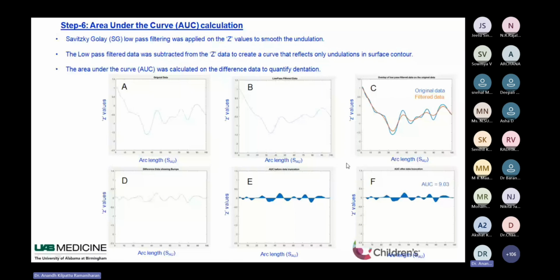Figure A is the original data and figure B is the low pass data. Figure C is just the overlay of the original as well as the filtered data to show you some difference. Figure D is the difference data. Whatever undulations you see here are the difference that resulted from the subtraction of the filtered data from the original data. And we calculated the area under the curve for this difference data that is shown here.